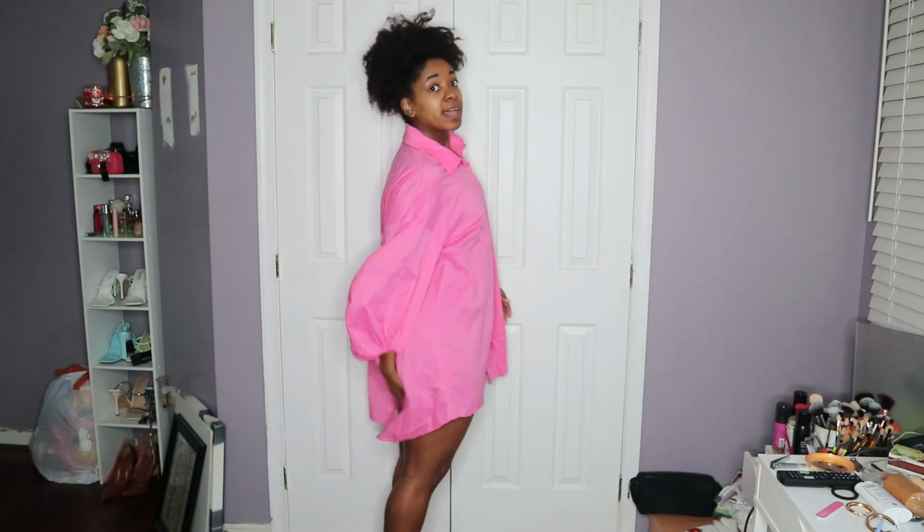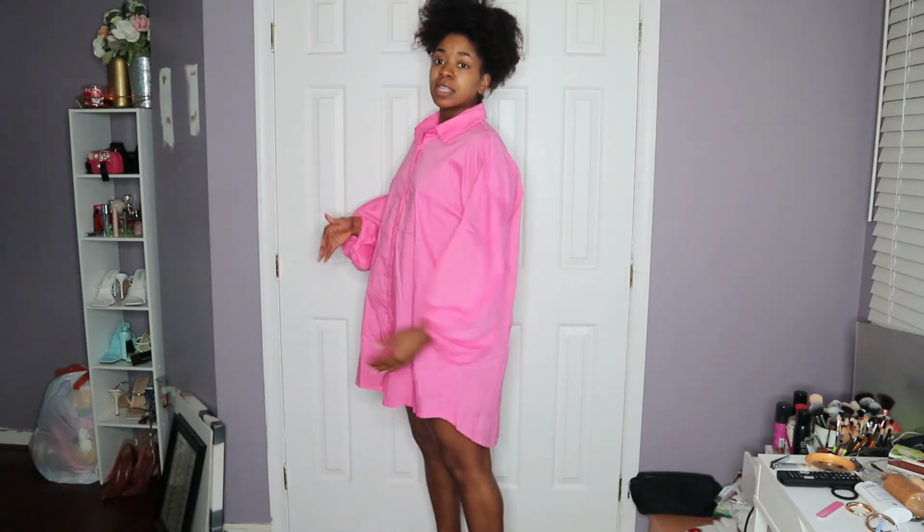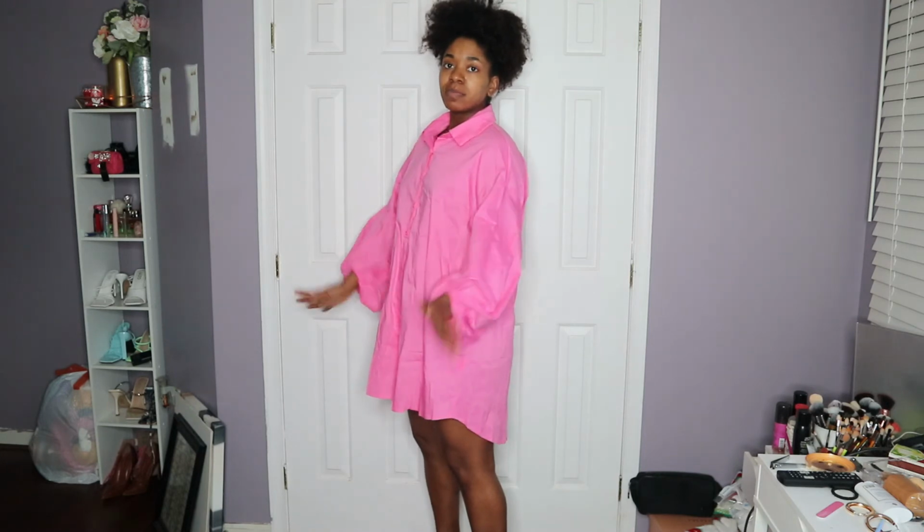So this is where it stops on me, behind my knees. So I like that. I like how the high-low it looks. So it reflects the sleeves, which I really do like. I really do love this dress. It is on the thinner side.